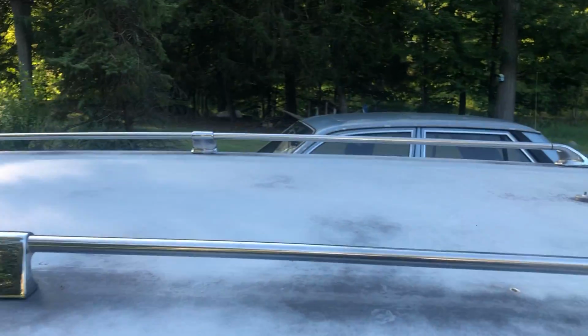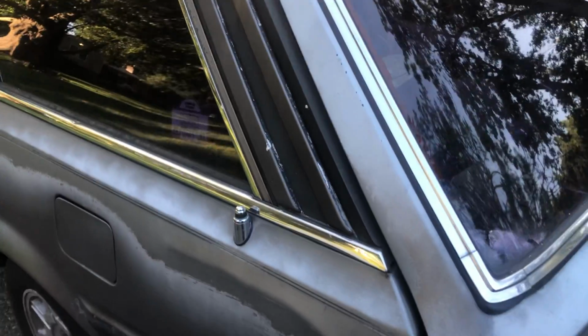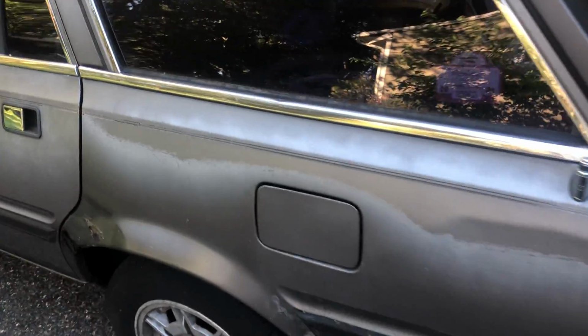The paint is in very poor shape, as you can see. Let me show you the roof. There's barely any paint left on there. The sides are a little better, but you can see the clear coat is failing there. The bottom of the doors, however, is actually in pretty good shape.